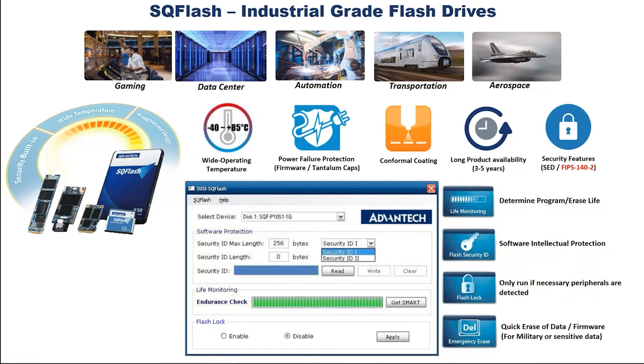We also have things like emergency erase. If you're in the defense industry, sometimes you've been attacked, you want to erase all your data, we can actually write all zeros by keying a command. Or we also have another option, if you want further customization, kill the firmware. Once we kill the firmware, even if you return it to us, we also can't do anything. Okay, it's basically lost. Then we also have a flash lock. For example, this device is connected to maybe 3 or 4 peripherals, maybe a barcode scanner, printer or something. As long as one of my devices is not there, it can't run. So these are very, very useful features.